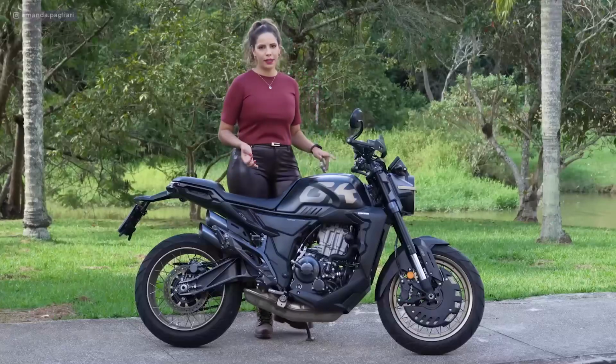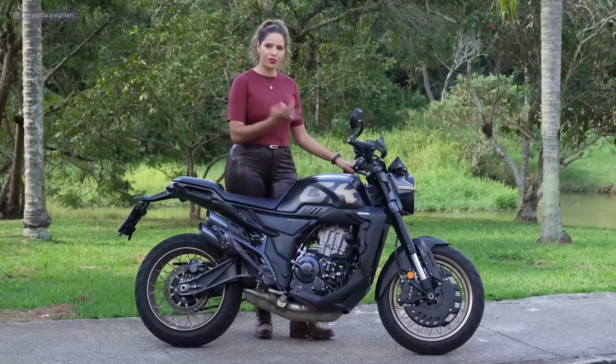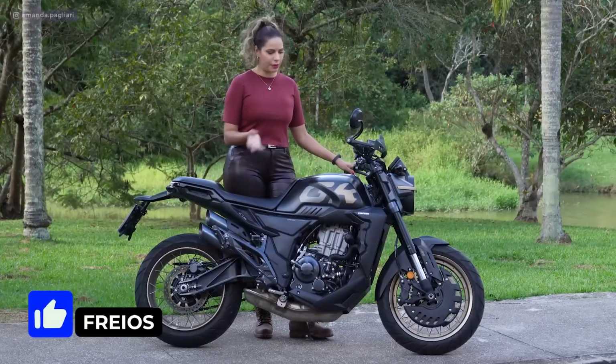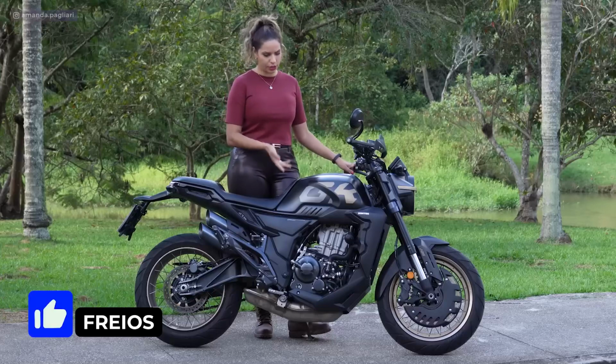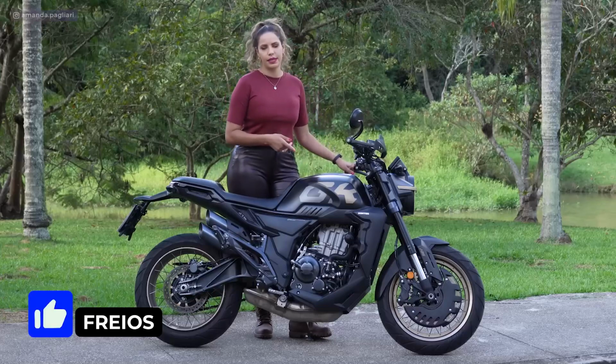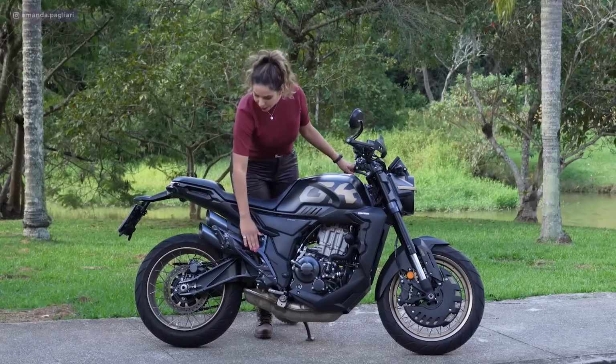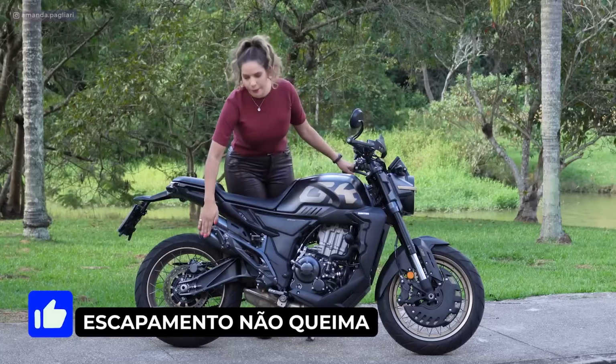One thing that really surprised me was the quality of the brakes. This brand, Rota Juan, is unknown here in Brazil, right? I found all the Honda bikes with this caliper to be really good. Plus, they come with ABS, right? Bosch delivers quality.